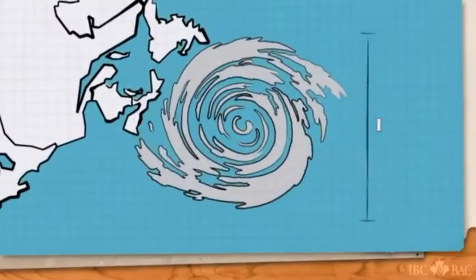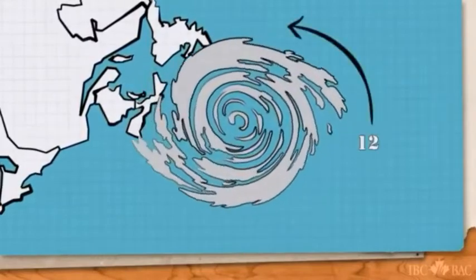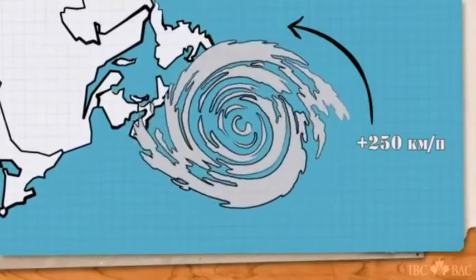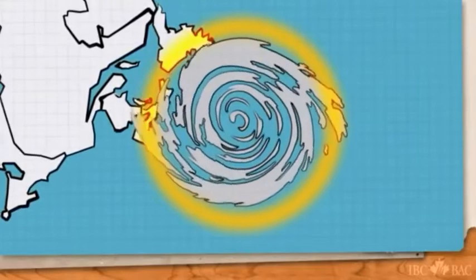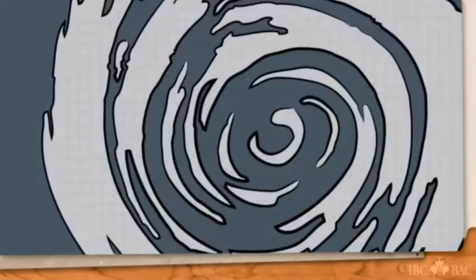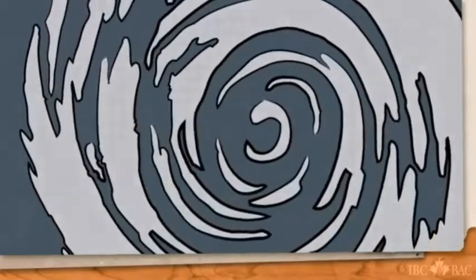A hurricane can be hundreds of kilometers wide with severe rain and destructive winds from 120 kilometers per hour to over 250 kilometers per hour. Even the outer bands of a hurricane, which are weaker, can cause considerable damage. How do you prepare for such a potentially catastrophic event?